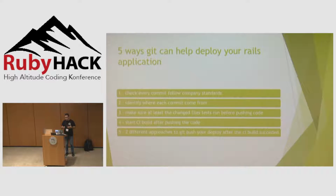You can make sure at least the files changed are being tested before you push any code to your CI system. You can start the CI system build using Git, and I will show you 2 different approaches to deploying a system using only Git. Of course, this is for simpler systems that don't need a bunch of automation, but it solves a lot of problems when you are starting or building a system from scratch.